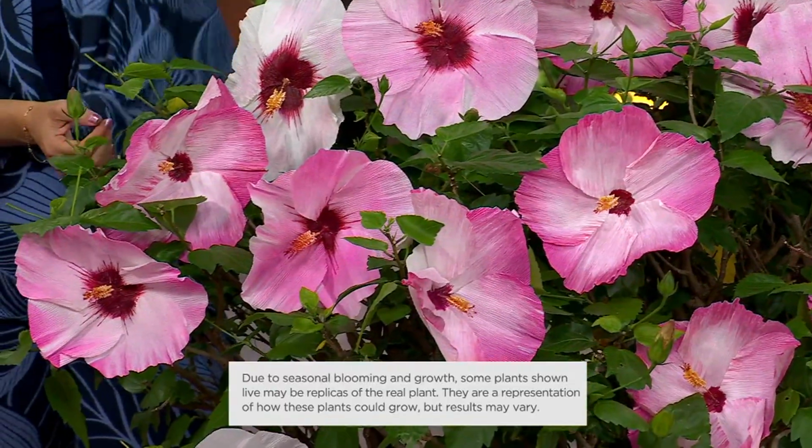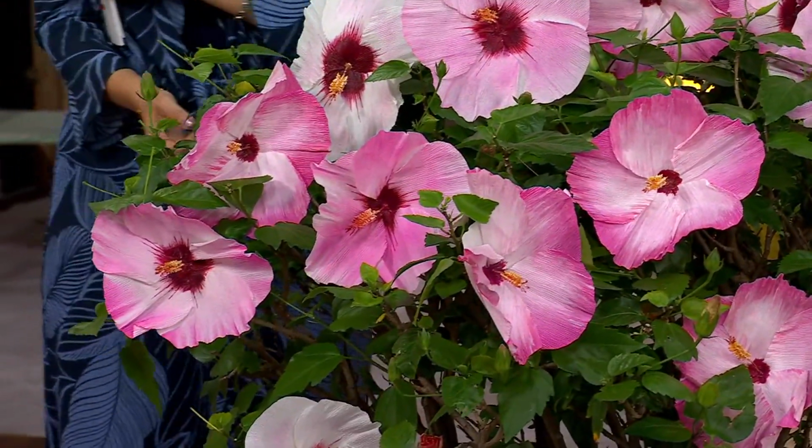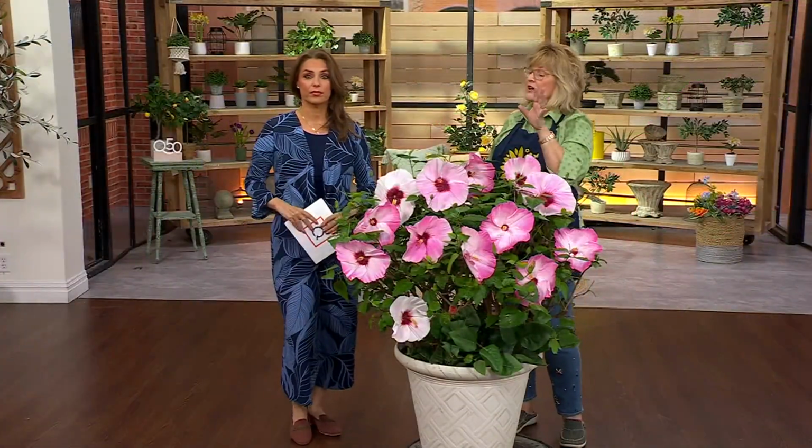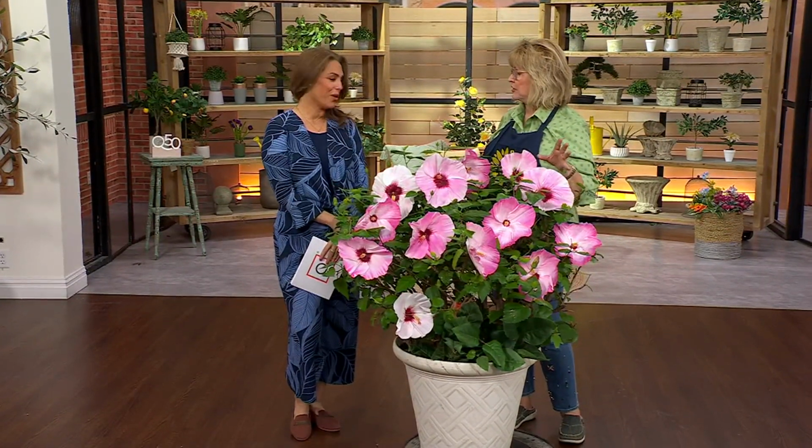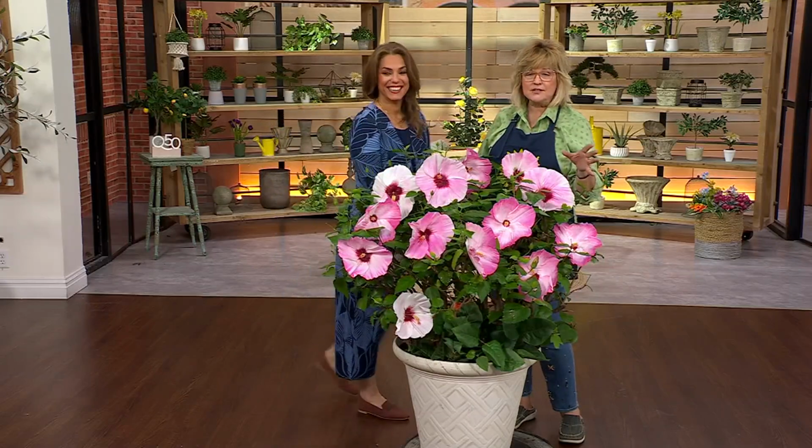And the reason I say tropical is because look at the giant blooms, look at the dark foliage. They are just stunning. Rosina, this is the plant that everybody wants to get their picture taken in front of when you have a garden party. Exactly. Because they're just so gorgeous.